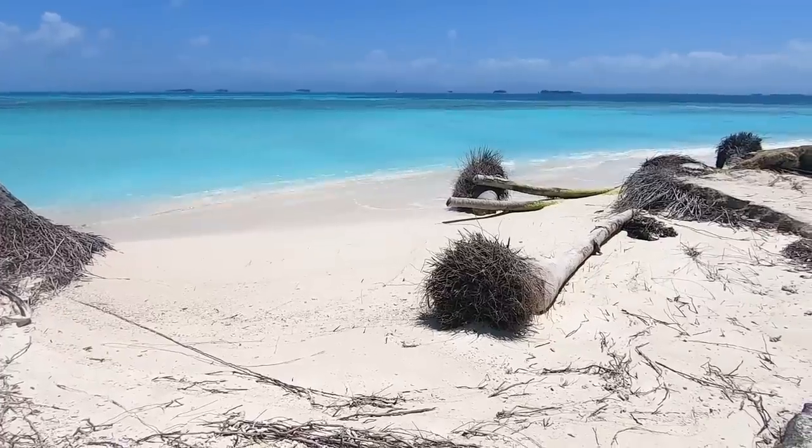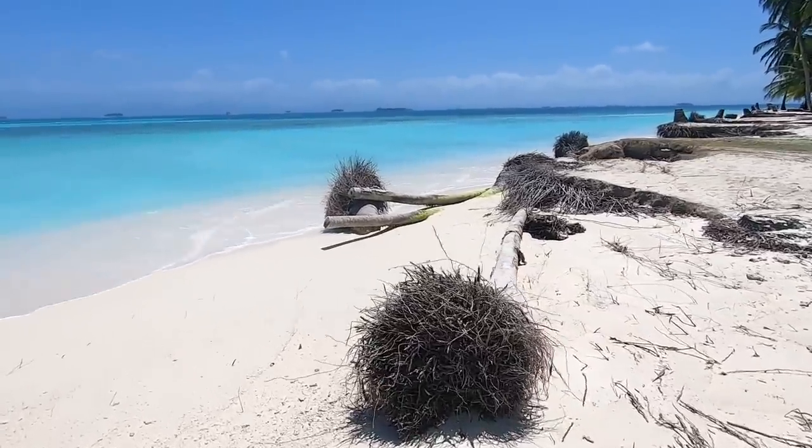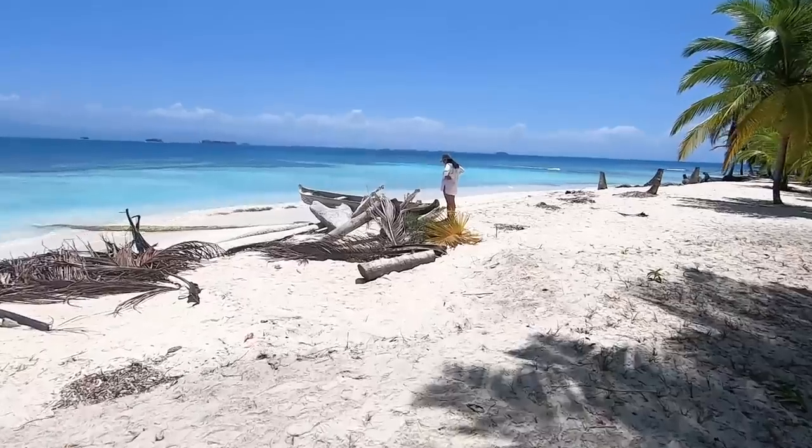As you may be able to tell by the disappearing palm trees, these tiny islands are getting tinier by the minute. And that's all due to climate change. It's even predicted that most of these islands will cease to exist as soon as the year 2050.